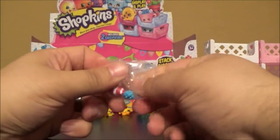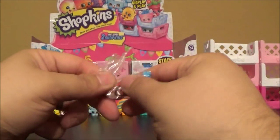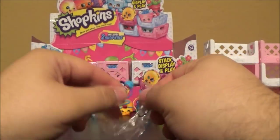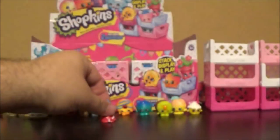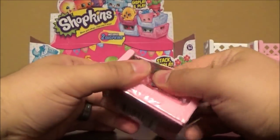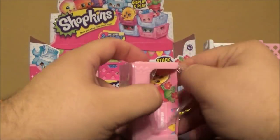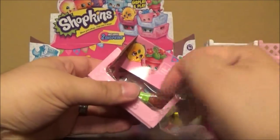And then another Marty Party hat, the different color variation from the first one we opened. It's a common. Everything in the birthday column is a common. I remembered that. There we go. These are very good details, I must admit.